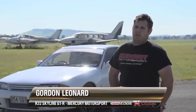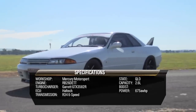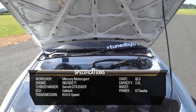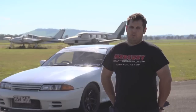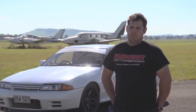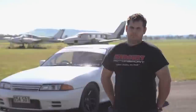Hi, my name's Gordon. I'm here with my R32 GT-R. I'm from Brisbane. Car's built and tuned by Mercury Motorsport. Makes about 500 kilowatt at all four wheels. And I'm here this year to set a time after some gremlins last year. I've run the car at the drags before. My best time so far is a 10.6 at 130 mile. I've got a bit more boost in it now, so hopefully I should be able to run a bit quicker time.